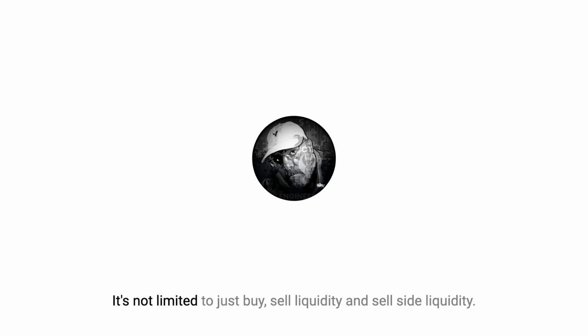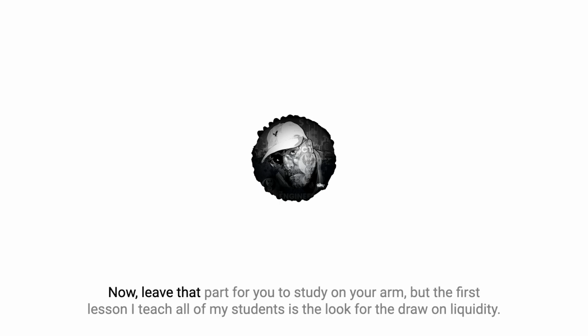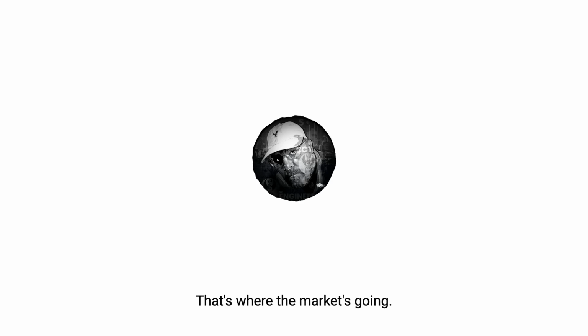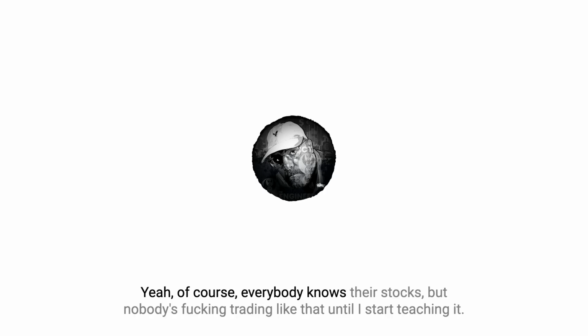It's not limited to just buy side liquidity and sell side liquidity. It's reaching up to an imbalance that you may be targeting as well. And I'll leave that part for you to study on your own. But the first lesson I teach all of my students is to look for the draw on liquidity. That's where the market's going. Why? Because there's real orders there above the highs and below the lows. Of course, everybody knows their stuff, but nobody's trading like that until I started teaching it.